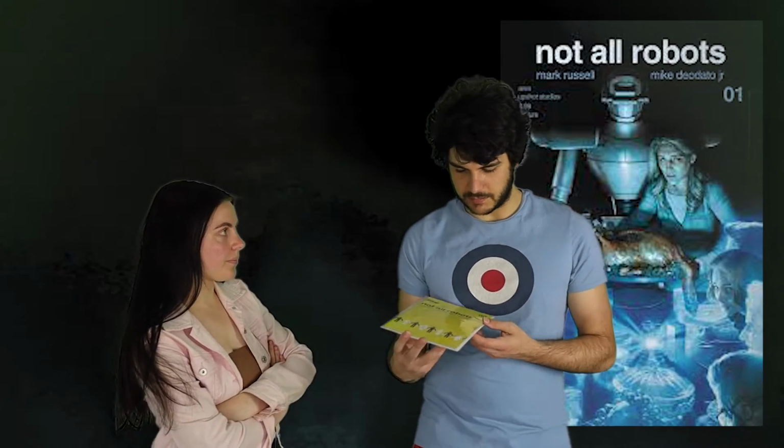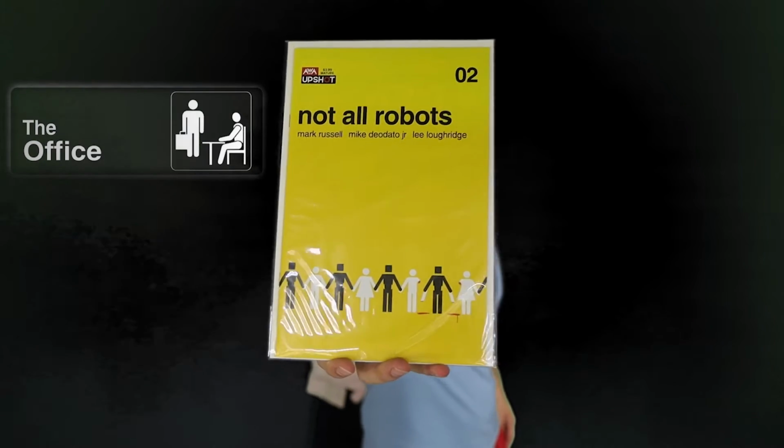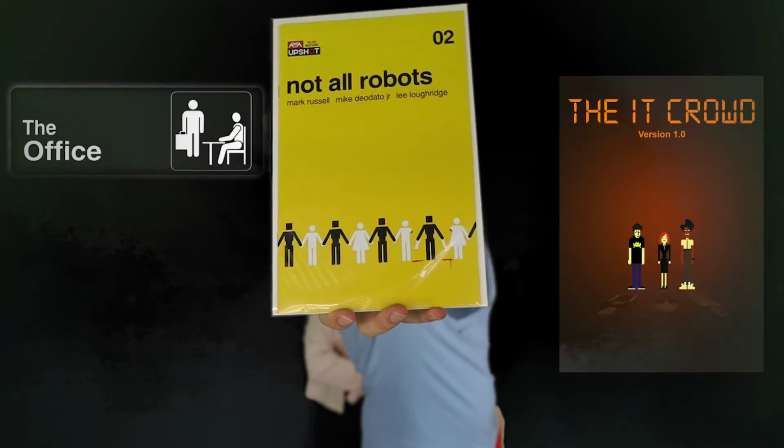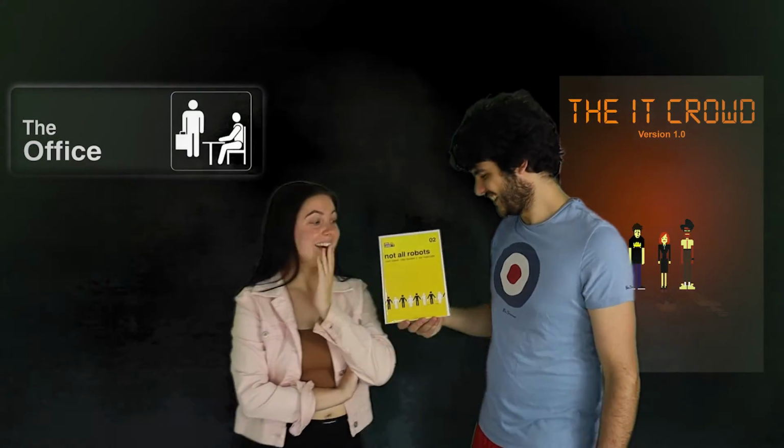For some reason, it reminded me a lot of, well, it reminds me of The Office. Does it? The Office? Well, yeah, it has the little people. It's like a combination of The Office and The IT Crowd. Yeah, actually, yeah, The IT Crowd. I know that less, but yeah, it is.